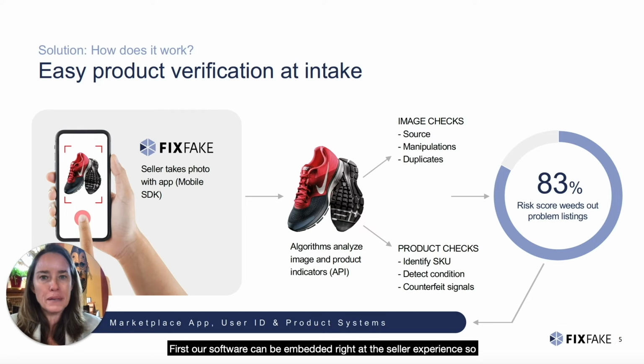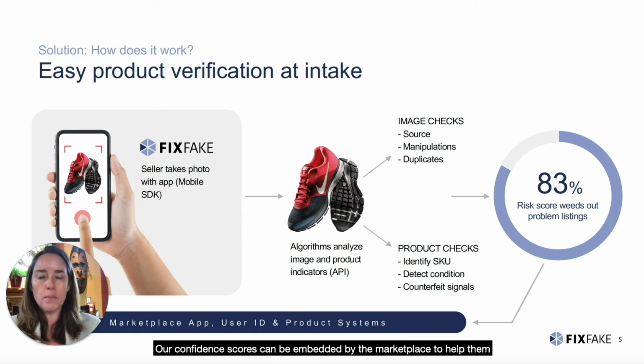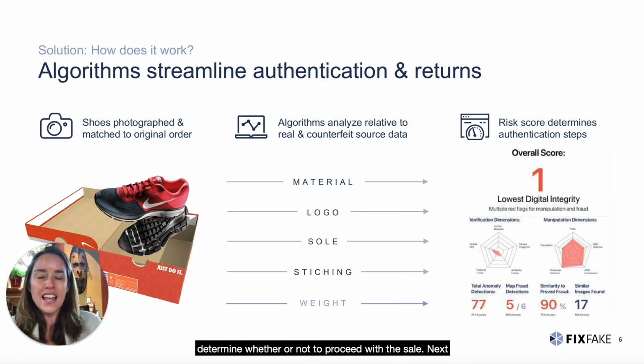First, our software can be embedded right at the seller experience so that images can be verified both for the source and the condition of the product. Our confidence scores can be embedded by the marketplace to help them determine whether or not to proceed with the sale. Next, we're actually present in the warehouse, taking pictures of the product as it arrives, scanning it around 19 different dimensions to signal potential counterfeit, and finally releasing a confidence score which provides recommendations for how authenticators should proceed.